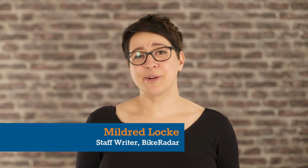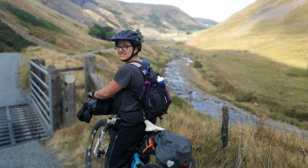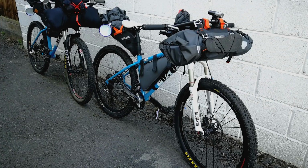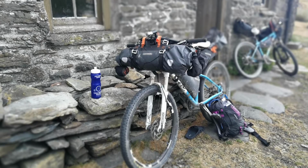Earlier this year, I did my first bikepacking trip, and being quite a small person, I have a very small bike. It's an extra small size frame with 26-inch wheels. Finding a good bikepacking setup was actually quite difficult. I went for the Ortlieb bikepacking bags. I really trust them as a brand.